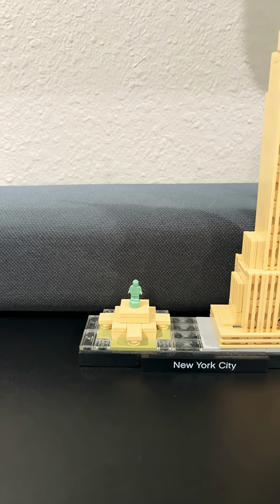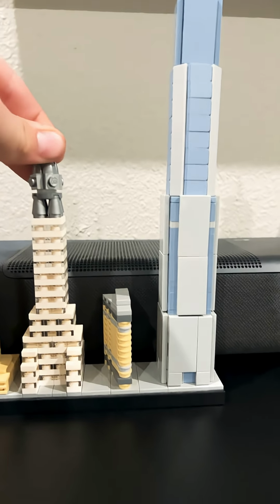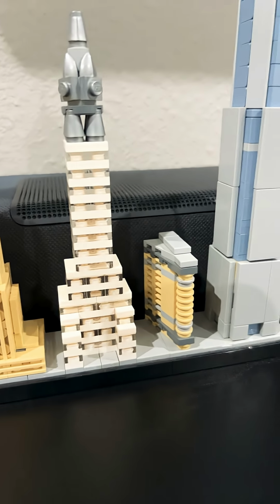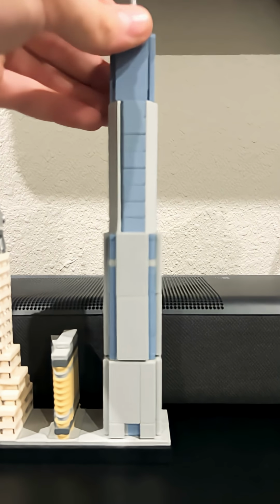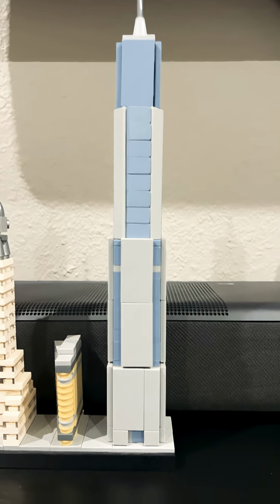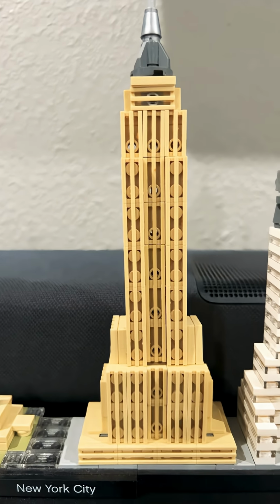Next up is New York City. You can see automatically the Statue of Liberty, Empire State Building, and some of the other buildings. I'm not as familiar with some of the buildings that are in New York, but I know this is, I believe, an apartment or a hotel. I will say that I do love the architecture. I love the use of these fin pieces here. And so, no, I think it's great.